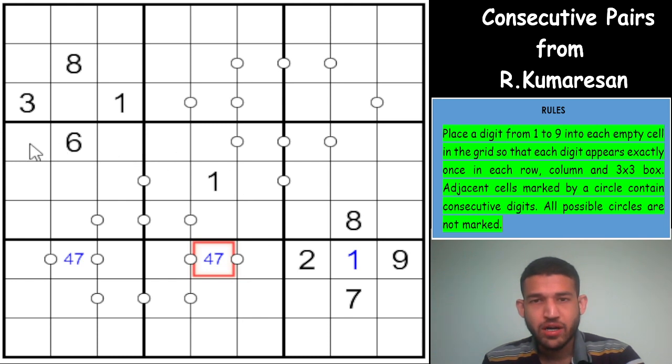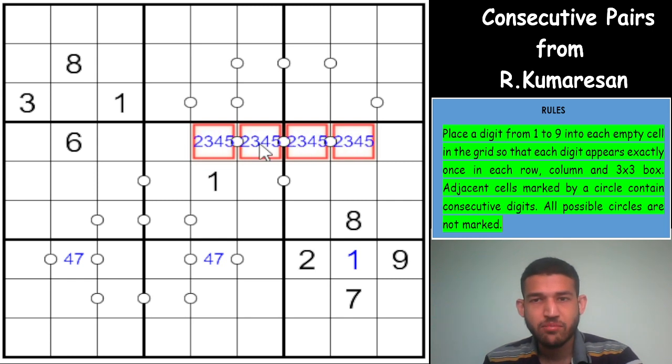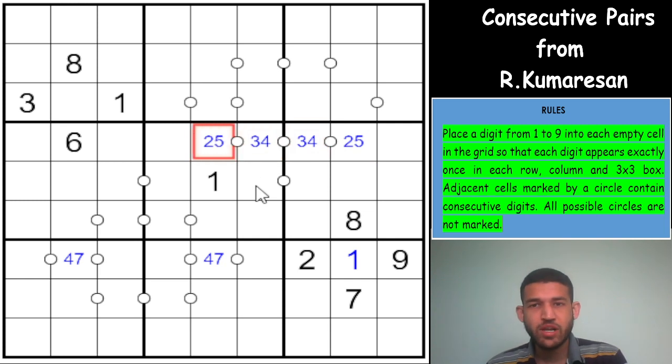And now look at row 4. Look at these sequence of 3 consecutive dots, which means they have 4 consecutive digits in these cells, and the only way to fill in those is by writing 2, 3, 4 and 5. There is no other possibility, because 1 is eliminated, and due to the presence of this given 6, 7, 8 and 9 are also eliminated. So that leaves us only 2, 3, 4, 5. So either this could be 2, 3, 4, 5 this way, or 2, 3, 4 and 5 this way. This is the only possible sequence.